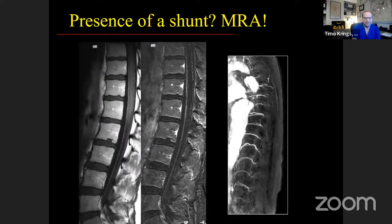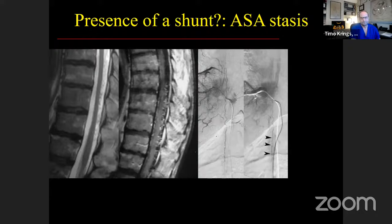Here we have another example where on imaging we thought that there may be a couple of dilated vessels here. Now you can, of course, do a full 31 times 2 vessel angiography to look at all of the segmental arteries, whether or not a shunt is present. Or you can simply do an MRA and see that in the first or arterial phase, there's no evidence for any venous drainage. So we do know that in this patient, there's no evidence for an arteriovenous shunt.